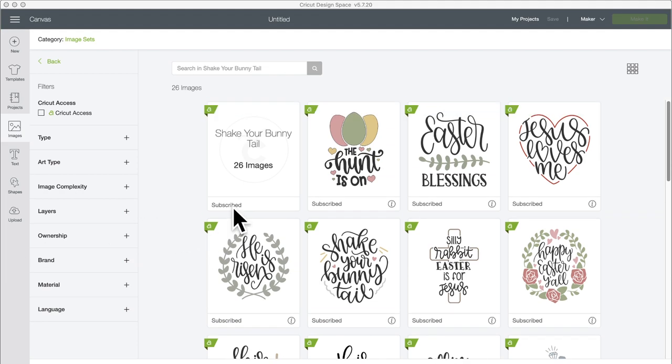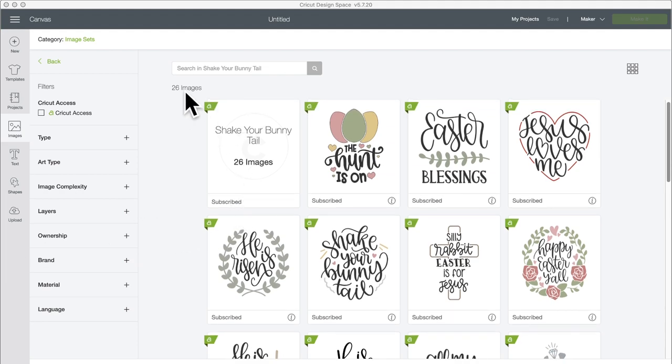What else? Oh, so this is Shake Your Bunny Tail. So let's go back. I'm going to look, there's a back button, you guys. You guys, that's what we say in the North Midwest, because that's where I'm from, even though I live in Florida. But in the South, they say y'all. In the North, we say you guys. Okay, so they have a back button.